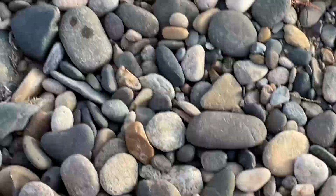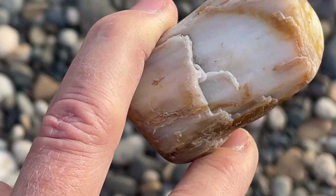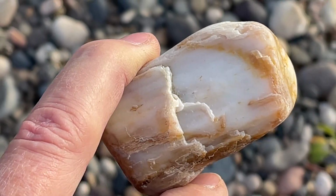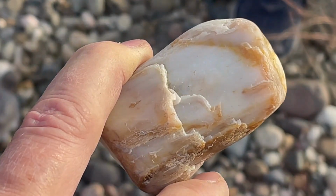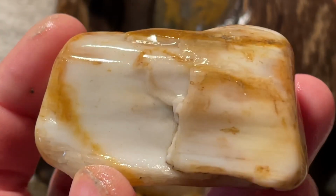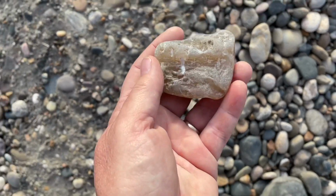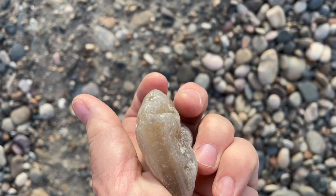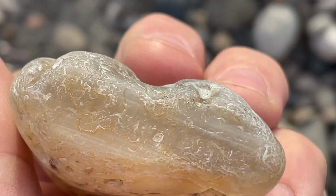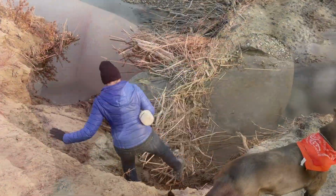And then I found this, which is a piece of opalized wood. Ooh. And that's kind of unusual. Yeah, it is. Isn't that pretty? Wow, I don't know that I've ever seen opalized wood. Meanwhile, there's a nice little agate in the gravel. Nice. Waterline.